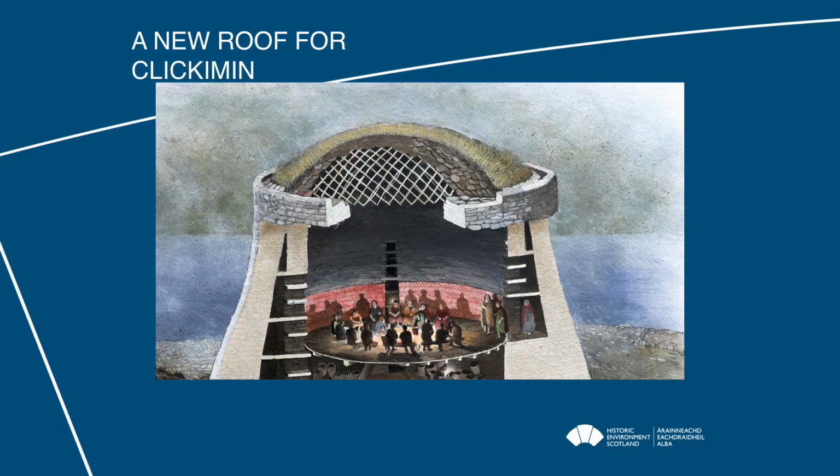It's one of the ideas that's proposed in Tanya's thesis. And it's also based on architectural and archaeological evidence, both from Clickhimin and from a number of other broch sites. This design takes into account regional factors such as the climate in Shetland, as well as evidence from vernacular buildings in the Western and Northern Isles. It's quite a controversial idea, and it's certainly not one that has been presented in terms of reconstruction illustrations to the public before. But it's also one that really addresses the problems of structural timbers and the availability of timber.